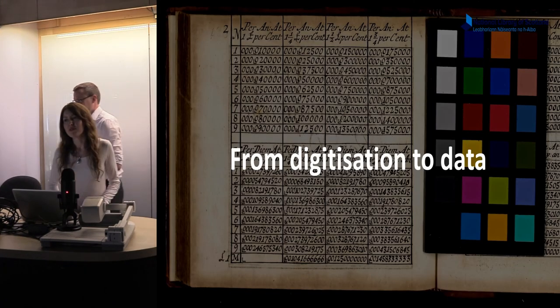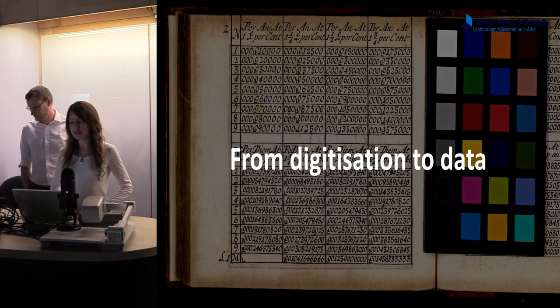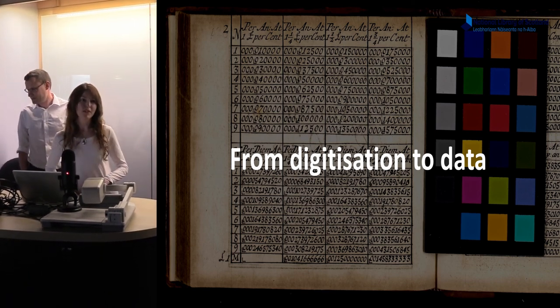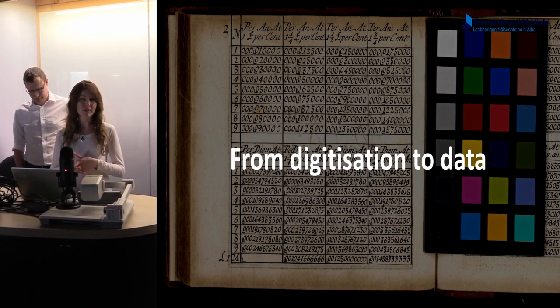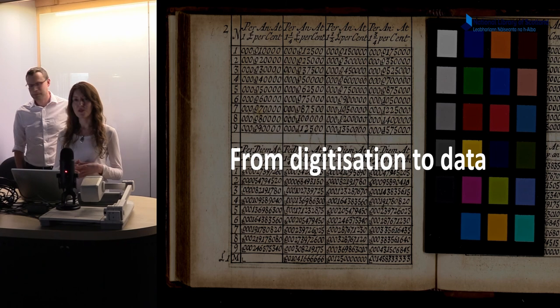So how do we go from digitising items to turning them into data? I'm going to talk a bit about our new digital scholarship service at the National Library of Scotland, some of the activity that's been taking place in the last couple of months, and also some of the broader questions that it's making us ask about ourselves as collectors.